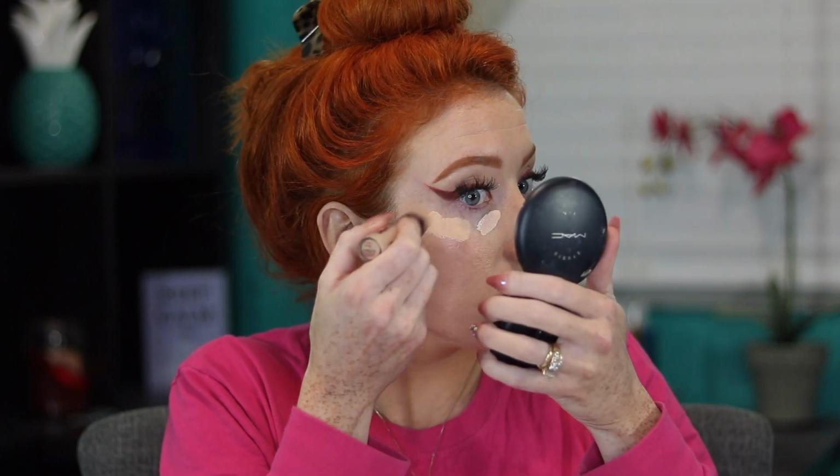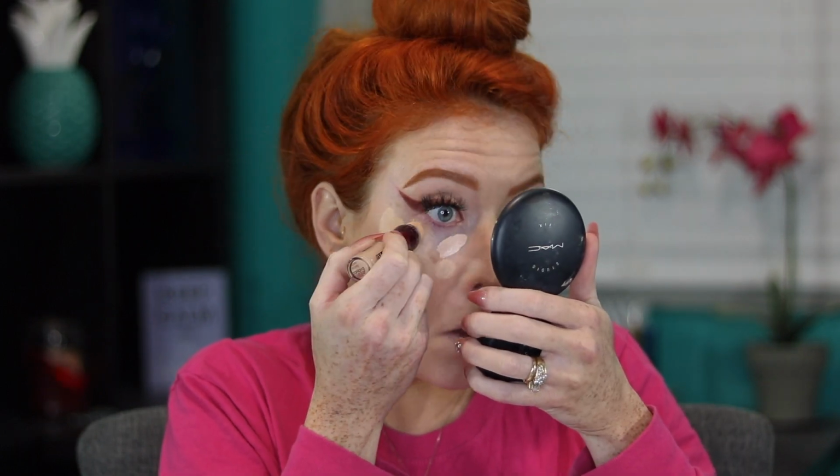And just like in my last video, I'm going to use my e.l.f. Hydrating and my Maybelline Age Rewind. Put the e.l.f. close to my tear duct area and the Maybelline everywhere else. Let it dry down for 2 or 3 minutes and then blend it out with my brush.